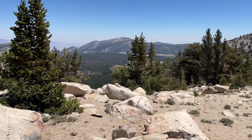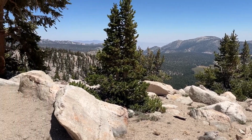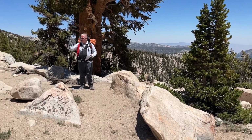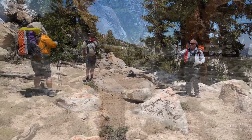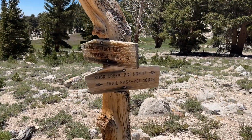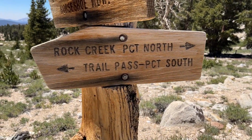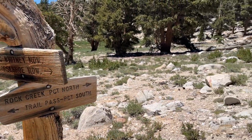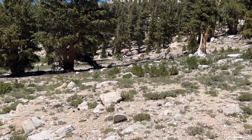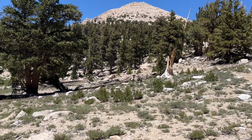Side we came from, and I'll walk over here to the other side here. Well, we all made it. It's 1 o'clock. Like I always say, a pass is a pass. All right, here's a sign up here, and really we're going to Rock Creek on the PCT North. So this is where we join up shortly with the Pacific Crest Trail, and the John Muir Trail and the Pacific Crest Trail join so many miles. So that's pretty cool.